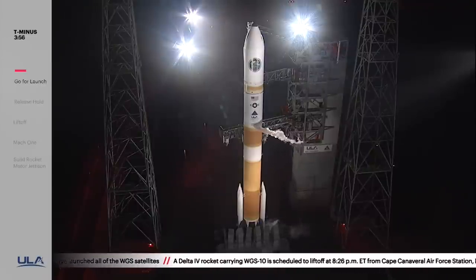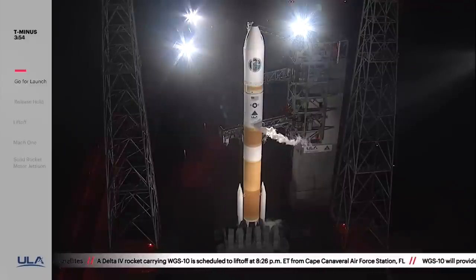3:59. Second stage LOX secure at flight level. 3:55. Ground pyros in.